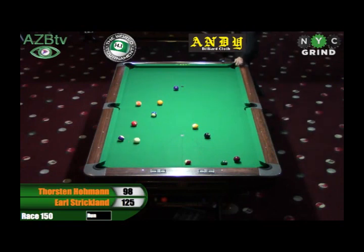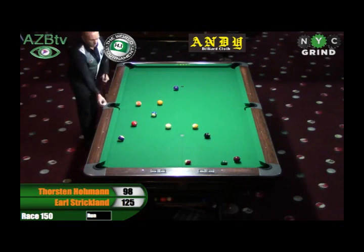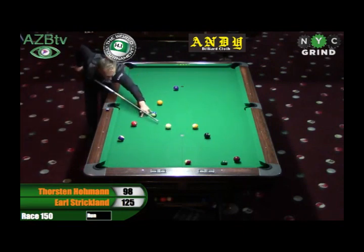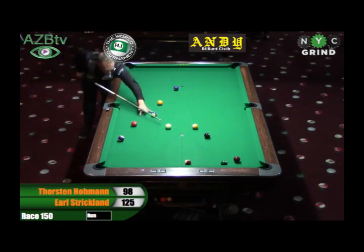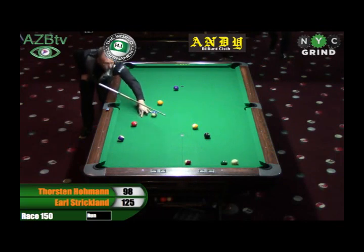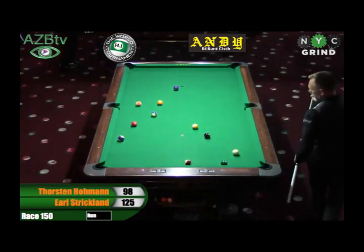I only saw that one pattern, what we call the Thorsten Hohmann break, and he almost locked up against another ball. He actually drew all the way up table and back down towards the spot. But he wound up escaping, and right now it looks like he's escaping as Earl is at 125 and Thorsten Hohmann at 98. This is anybody's game from here.